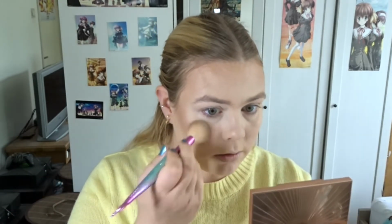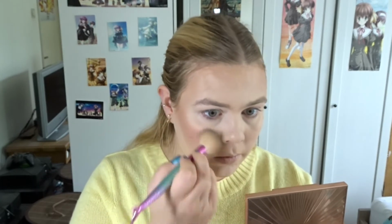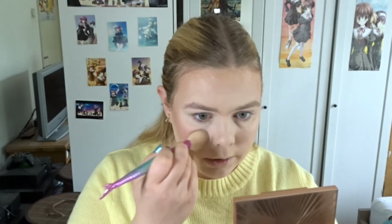Yeah, that's what I remember. You get a little bit of shine. And I'm really pressing my brush into the blush. It's like the bronzer where it's more of a highlight. I guess it's just a very glowy blush. You do see it, but I really had to dig in there.